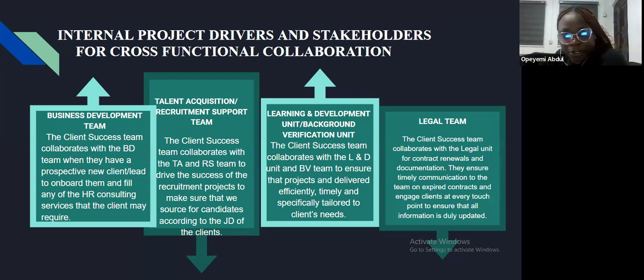For the learning and development unit and the background verification unit, the client success team collaborates with the background verification unit to ensure that projects are delivered efficiently, timely, and specifically tailored to clients' needs.